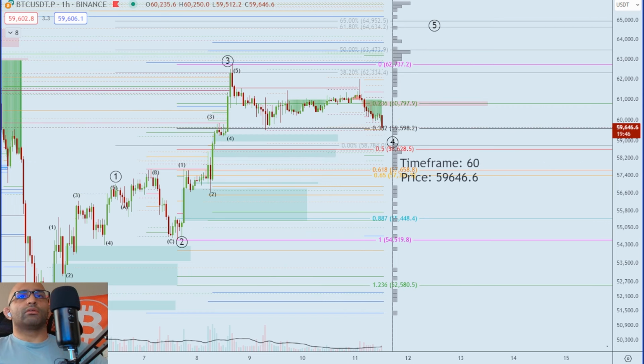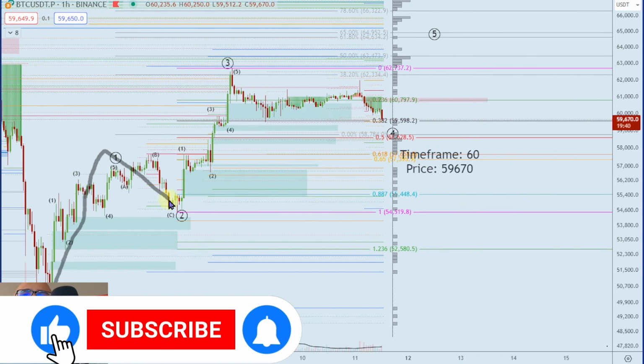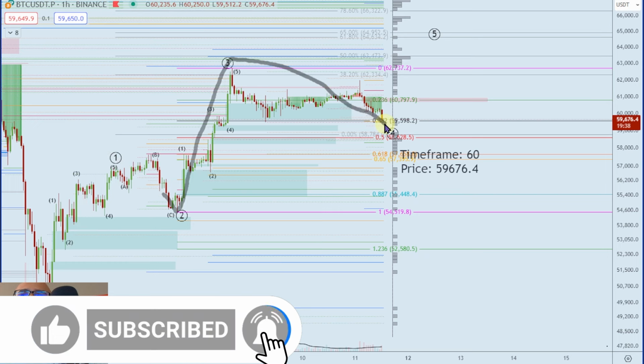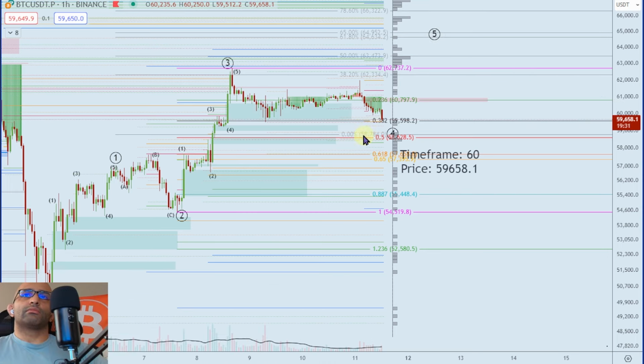I think this is probably my 8 count right now. If this is a 1, 2, 3, 4, then I do think we have this one leg up before we get a lengthier correction like that. That's kind of what I have to go with. Even if you look at it another count, this could also be a 1, 2, 3, 4, and that's finished, right? So if that's the case, let's move these around here.